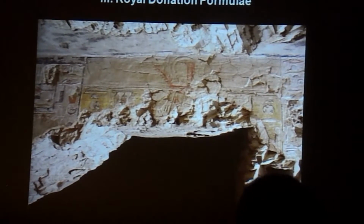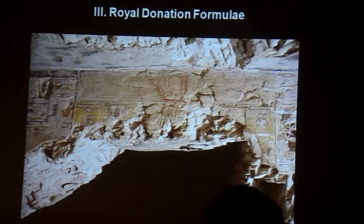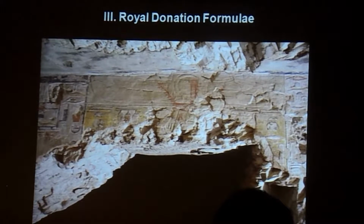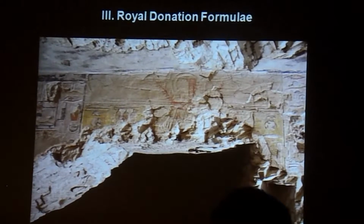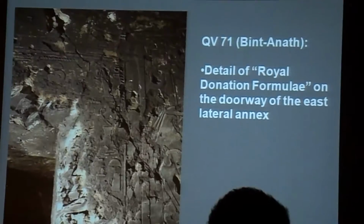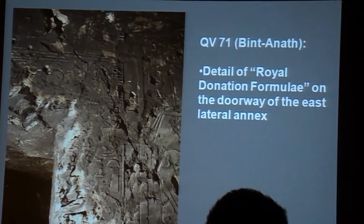Another difference that sets some north flank queens' tombs apart from each other is the presence or absence of royal donation formulae, which state that the tomb is a gift of an unnamed king and list the titles, epithets, and name of the deceased queen. These formulae appear as dual mirror composition text adorning the lintel and jambs of doorways, usually the doorways of lateral annexes. That the king is not named is consistent with the rule of decorum that proscribed kings' images and names from Ramesside queens' tombs.